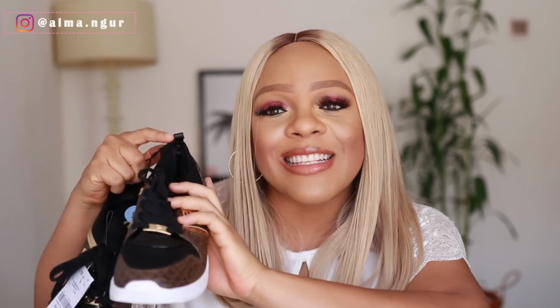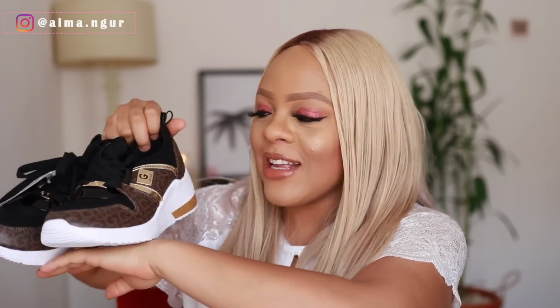Then she sent these cute sneakers, trainers, whatever you want to call it. These cute ones, and this is just screaming, let's travel! And travel we shall this year. I feel like this is perfect for airport style, and just like I said, when I want to dress in a hip-hop way, these are so cute. I absolutely love this so much, and I cannot wait to wear these.